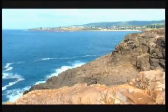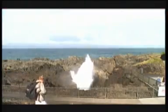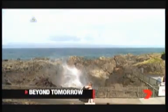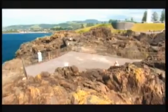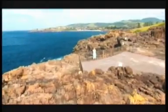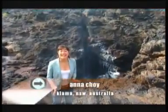When the tide is right and the winds stir up a handy sou'easter swell, tourists and locals alike gather to witness an awesome event. This is the Kiama Blowhole on Australia's east coast. What makes it so spectacular is the power.